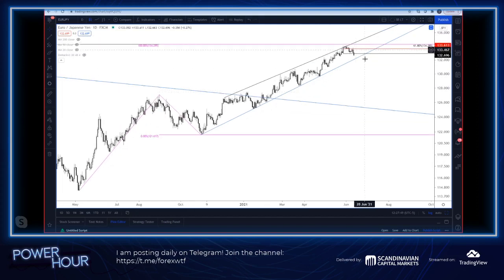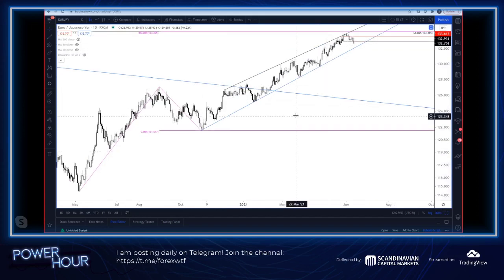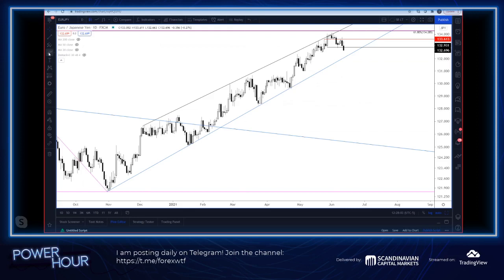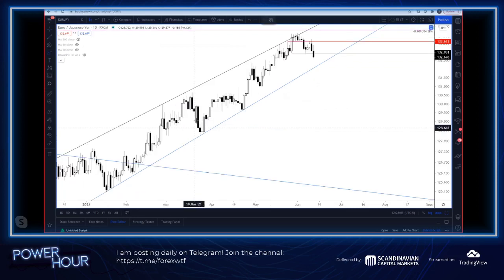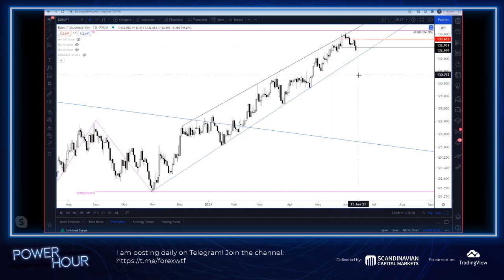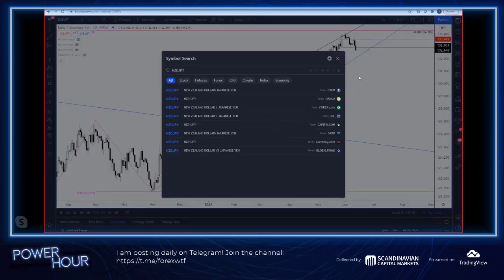We actually got triggered on a short here today at 133.40, and we are now looking at 132 as a level to possibly bounce at. But if you broke that, that would be an even bigger bearish opportunity. So it would be like this, right? You can come back and then look to short up here, right? Former support provides resistance, and all that good stuff. So Euro Yen, good short opportunity there.